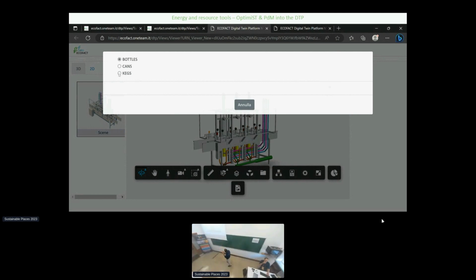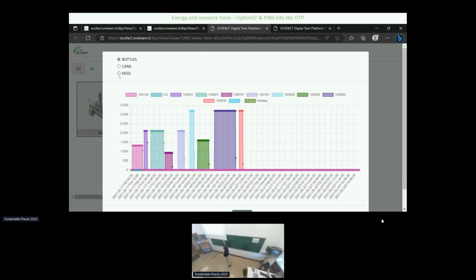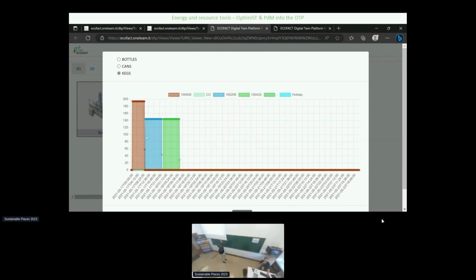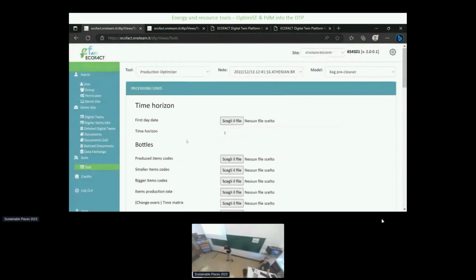The digital twin model that you're seeing is a keg machinery, and you can see, for example, the output of the bottles or the keg line. The different colors mean the different kinds of kegs or bottle items. The space between the rectangles is the changeover time, which, if you remember, is the parameter optimized.